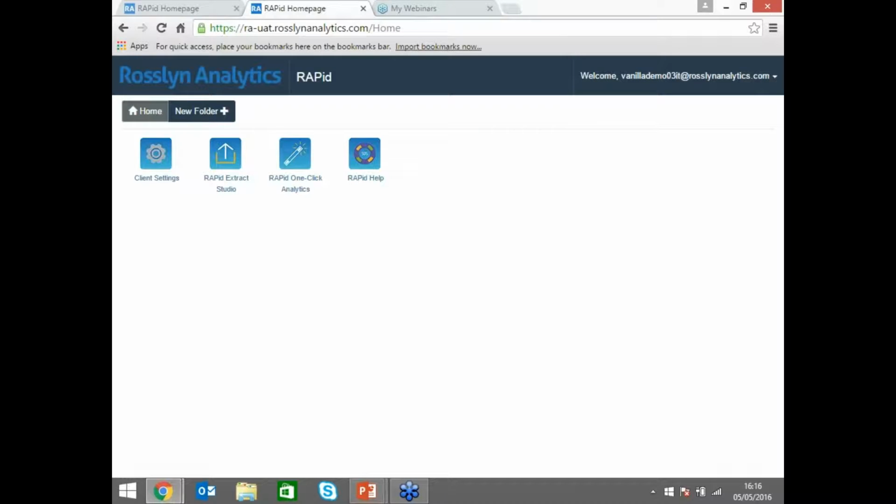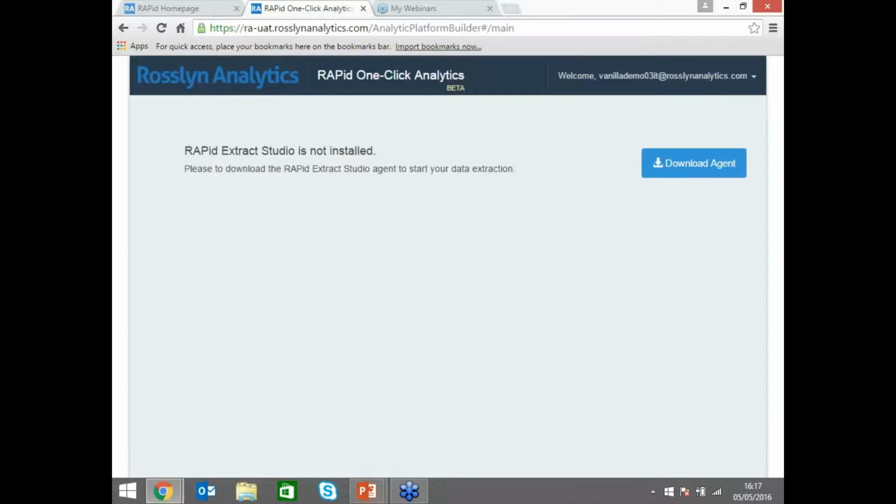On the home page of the IT user, there are 4 apps that you can see out of the box. There's a help app here. When you click on it, there will be documentation and guides on how to start using Rapid. But for the purpose of the demo here, we're going to go straight into Rapid one-click analytics. You will notice when you get here that we haven't got the agent installed yet. You can see on the screen, Rapid Extract Studio is not installed.